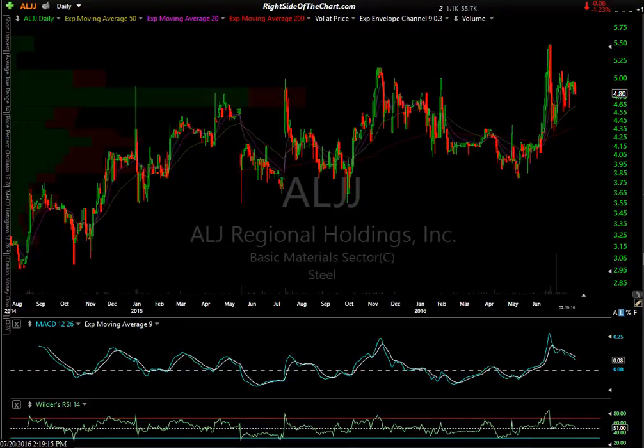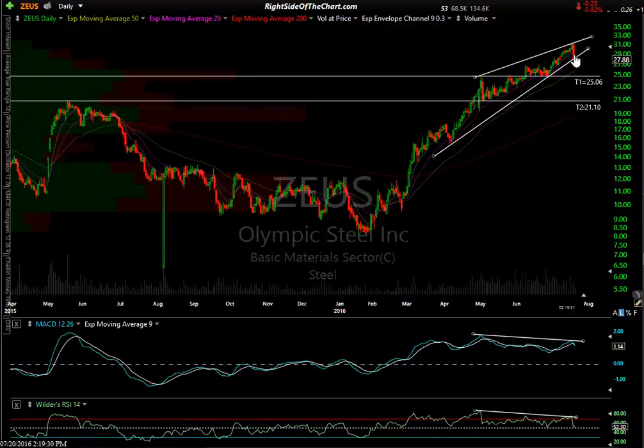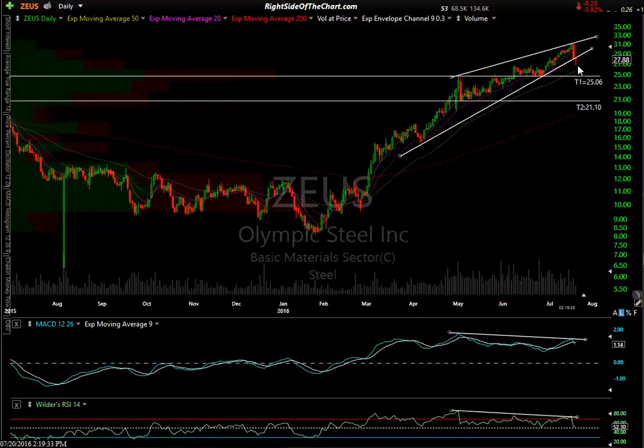ALJJ, I don't see anything there. Let's move on. Okay, here's Zeus. This is the official trade idea put out this morning. And what I like about this one, pretty clean bearish rising wedge, confirmed divergence. You can see the divergence confirmed there. We had that big bearish candlestick yesterday, and we broke down today.